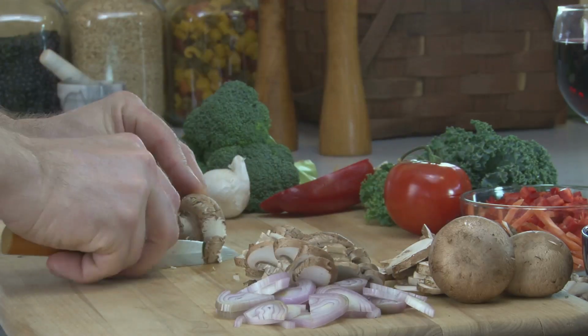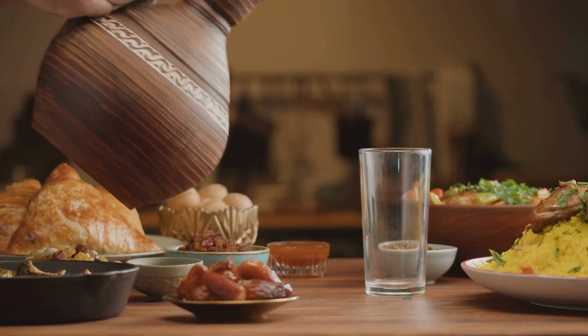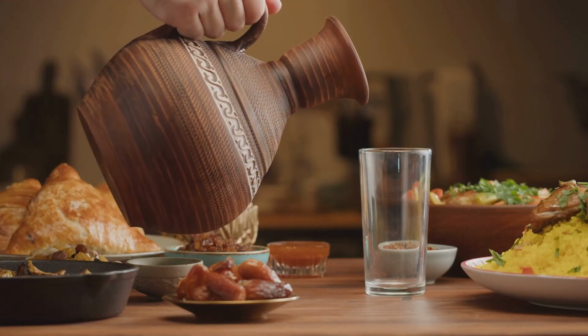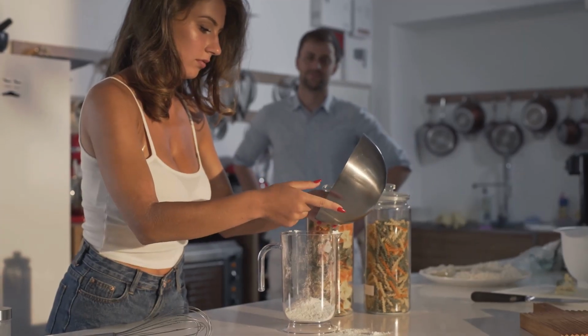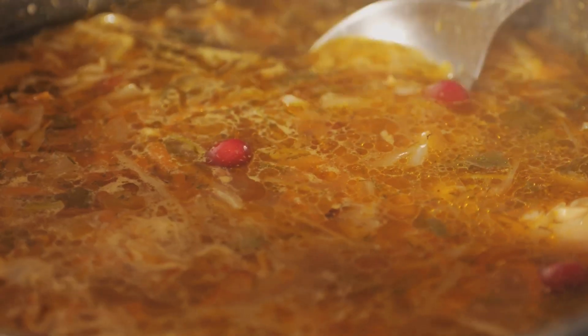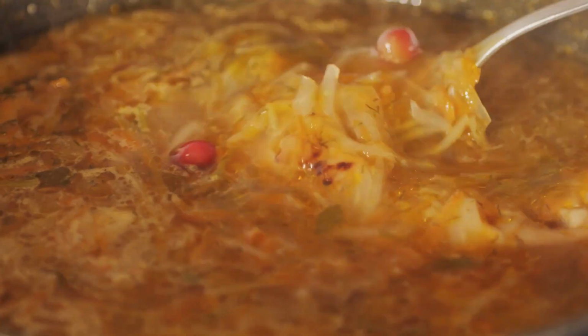This is about taking control of your food, understanding where it comes from, and nourishing your body from the inside out. It's a beautiful thing. Now the challenge is yours. I want you to get in the kitchen and start fermenting. Don't be timid, be bold, try the kimchi, brew the kombucha, make the sauerkraut.